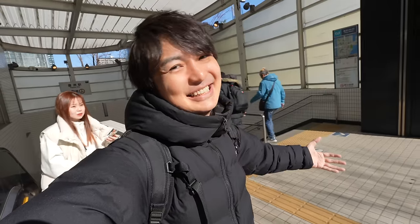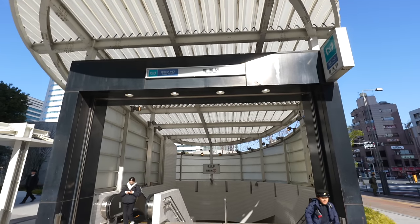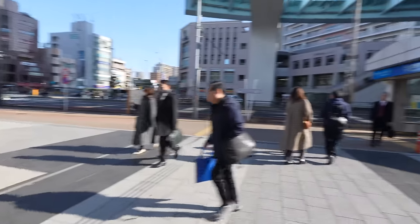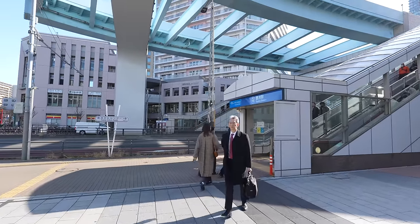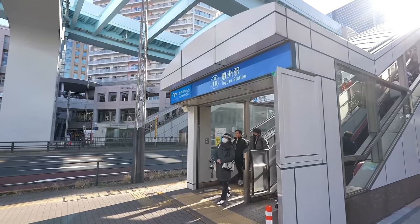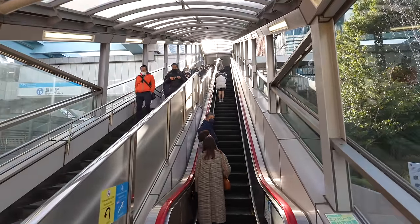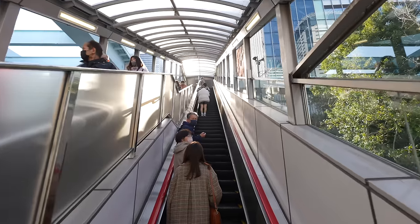Because you need to walk a lot in the market, you will probably be tired over there. You want to save the energy. Yeah, I think it's better. So that's the Tokyo Metro Toyosu entrance. And if you use exit number 7, Toyosu Station Yurikamome line is just in front of it. It is really simple. This is the way to go.